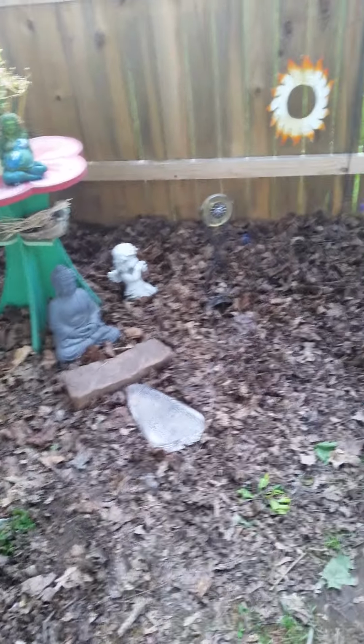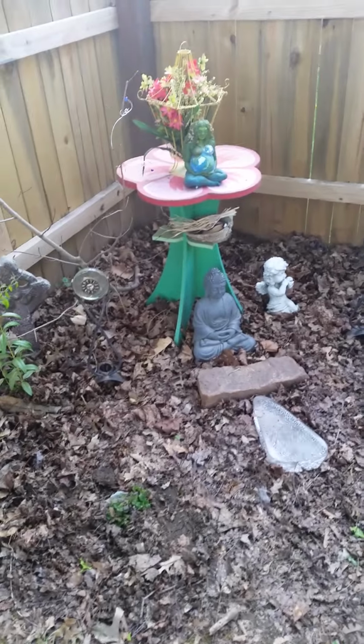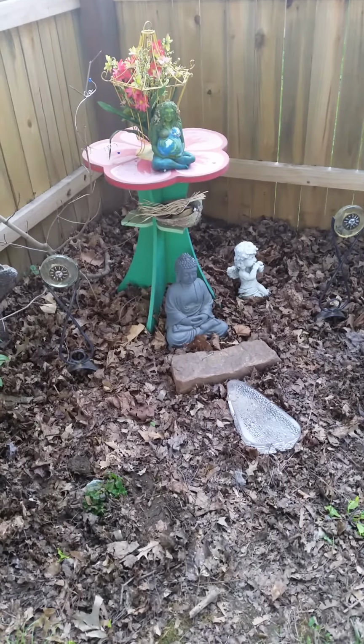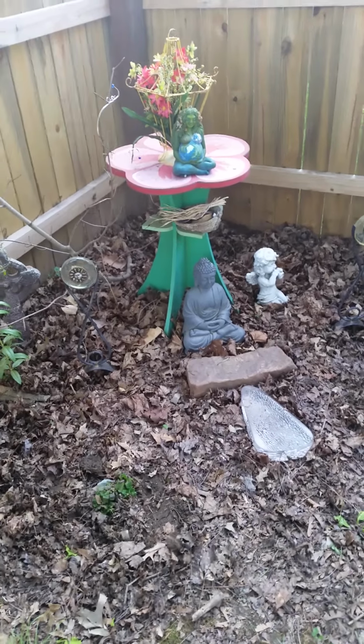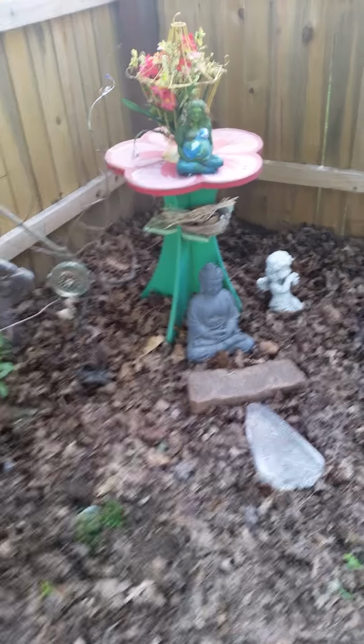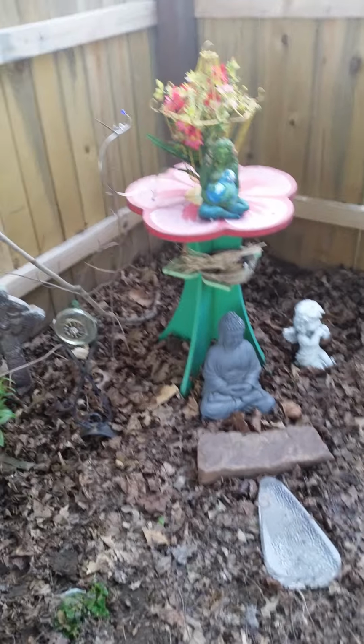So we're back here in the little meditation garden, and as you can see, I had to bring in the Blessed Mother because she fell. She kept falling because she's light, and I'm really looking for a beautiful statue to put next to Mom Gaia, the 2 ladies who I absolutely adore and dedicate my life to. And of course, we have our little Buddha and our cherub.